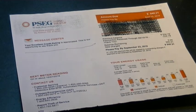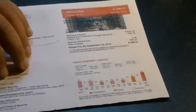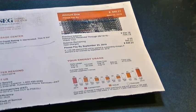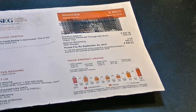Anyway, so that was fun. Is it part of running the AC in the garage? Yeah, it's got to be. I mean, that's really a jump there. But even so, 92 to 143. That's a big jump there. That's really a big jump. That's 50% practically there. So something's got to give there. It's got to be the AC in here.